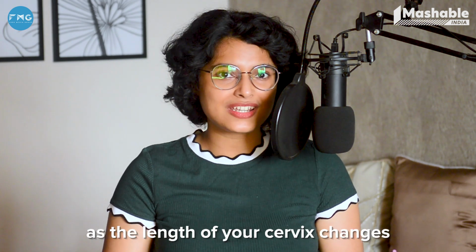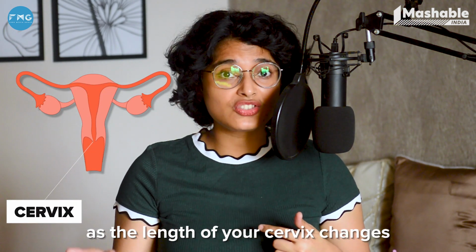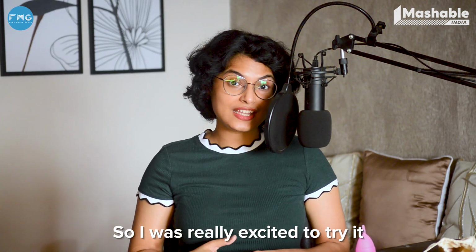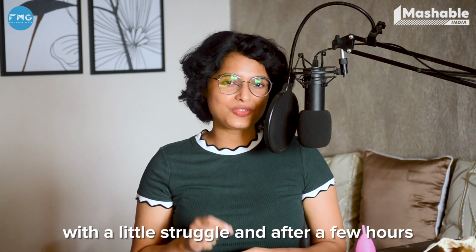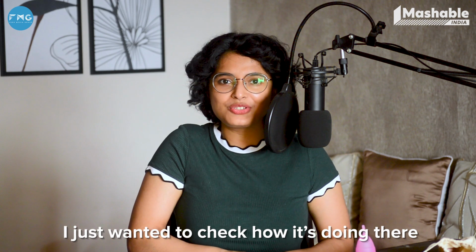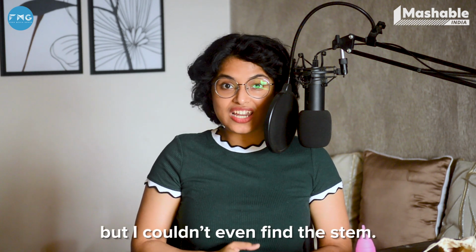And this is common as the length of your cervix changes throughout the duration of your cycle. So I was really excited to try it and I managed to insert it somehow with a little struggle. And after a few hours, I just wanted to check how it's doing there. But I couldn't even find the stem.